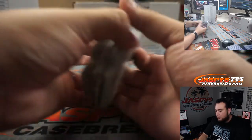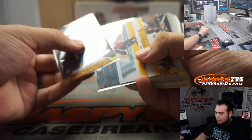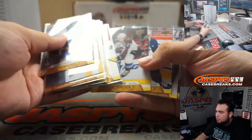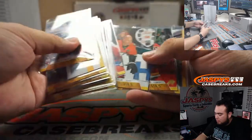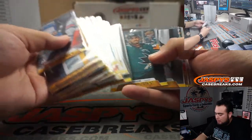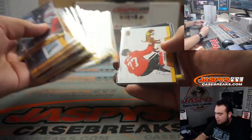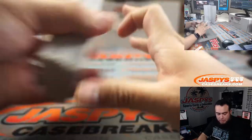Then we got, of course, all the UD canvases. I have the UD Young Guns canvas in the Young Guns pile, but just a quick glance right here. You have to check that out. Can as well be top loaded as well. Love the photography in the UD canvases. They're pretty nice. There you go. There's that.